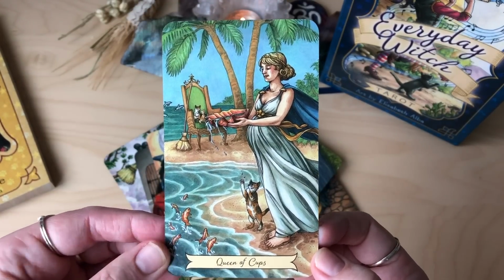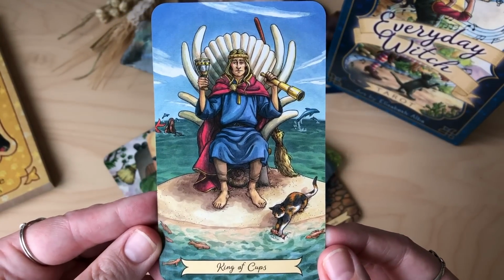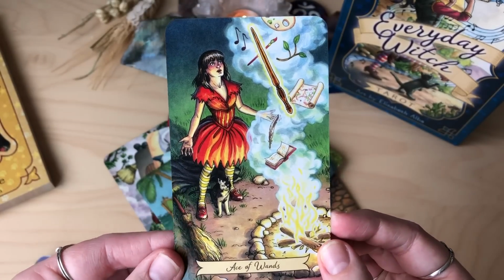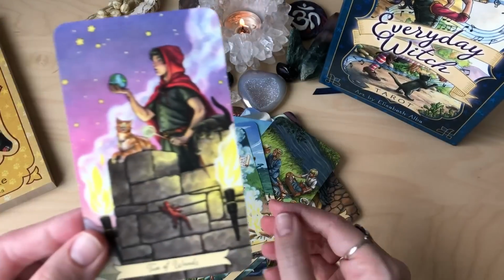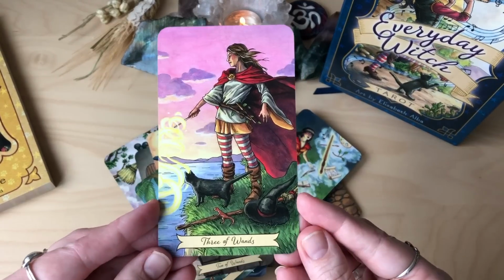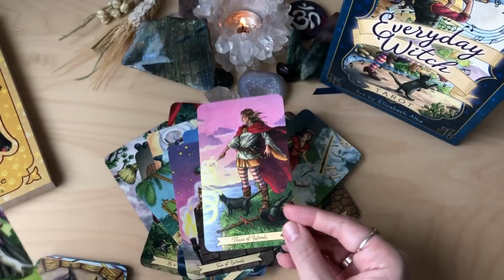The Queen, but it doesn't say in the book. King, mermaid in the background. Ace of Wands, Two of Wands, Three of Wands.